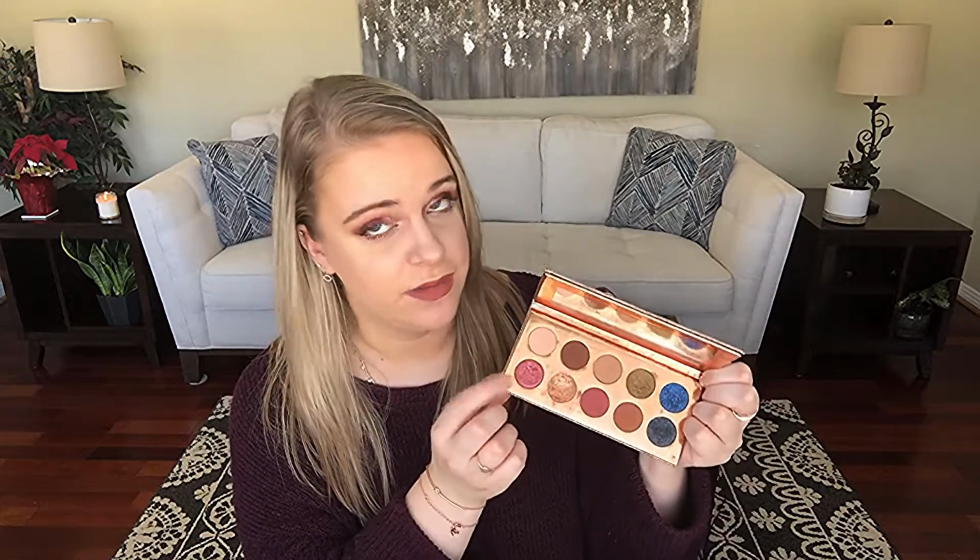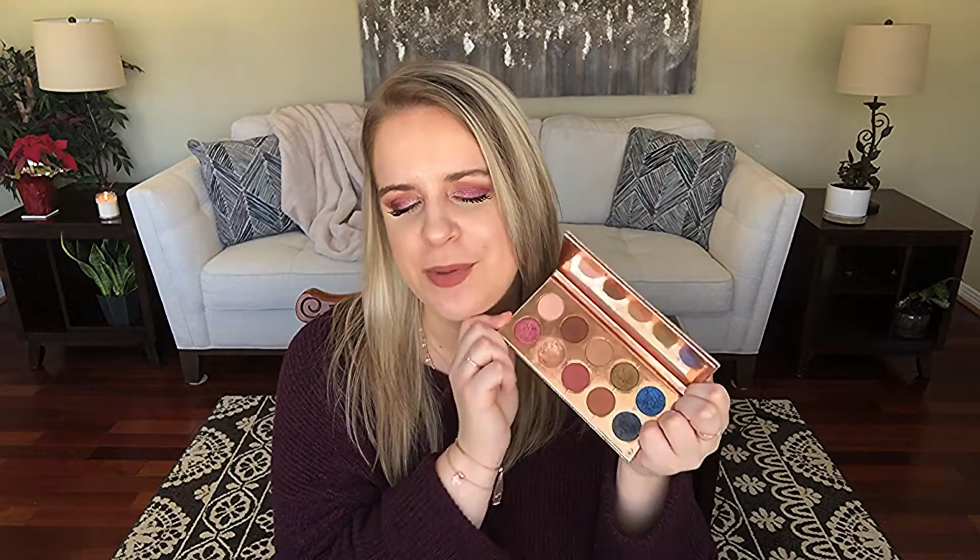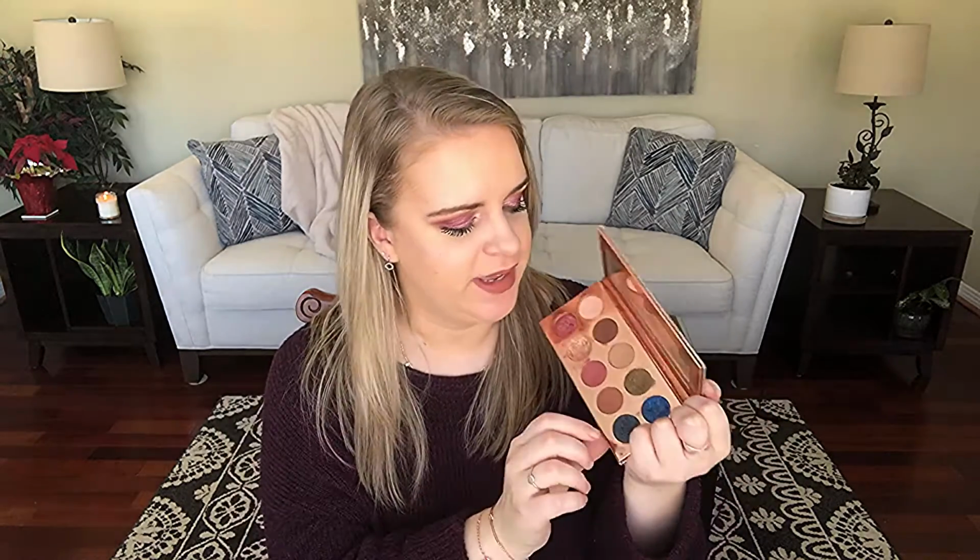Then you also have these 2 fun guys as well. You can also have this color all over your lid. Like, you can do so much with this eyeshadow palette. I also love the formula of this. Especially the mattes are very easy to blend, and the glitter shades are very pigmented.